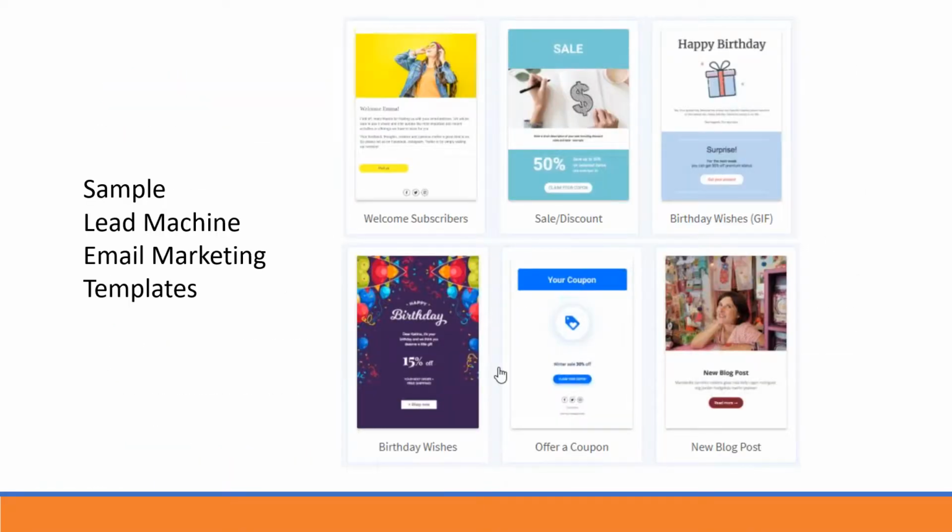So we have the email templates. This is included, a monthly email push. We can set that up for the client as part of their monthly management fee.